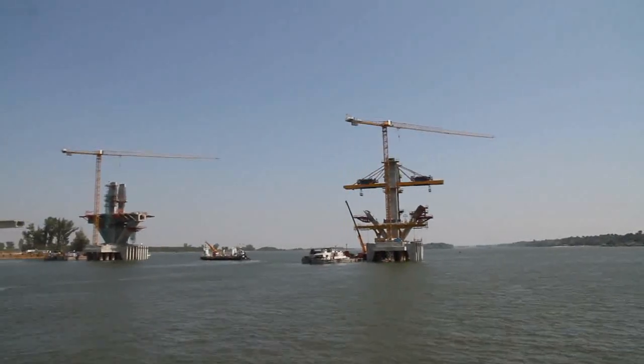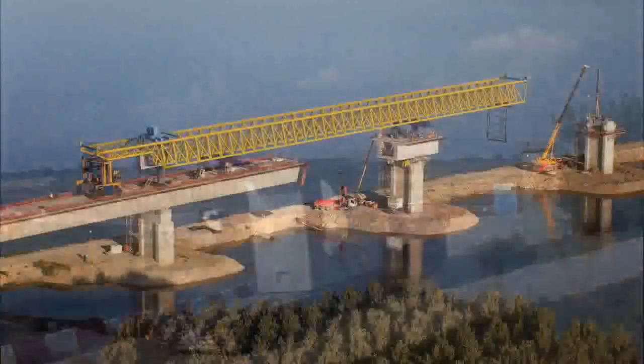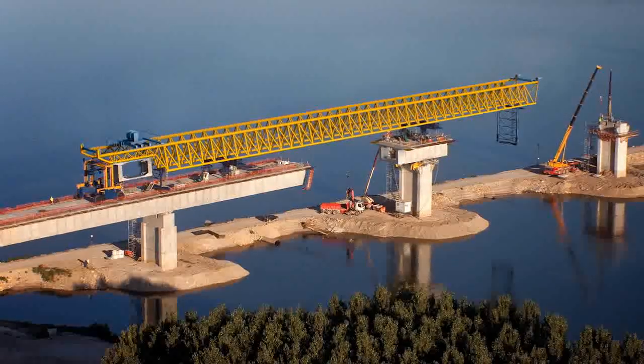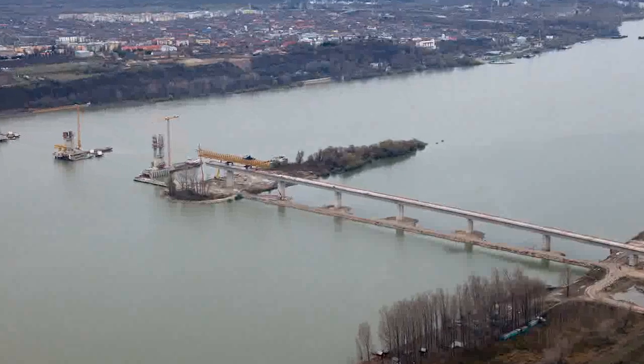For the execution of the piers, FCC has had 4 tower cranes of 70 meters of boom from its machinery park. In the non-navigable channel, the segments arrived by road and were placed on the deck at the end of a launching girder which places them in balanced cantilevers on each pier. 300 units were placed in this way with a maximum weight of 100 tons.